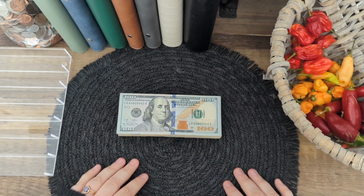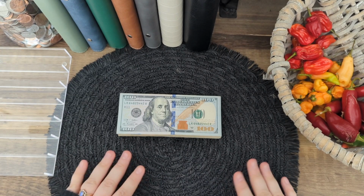My name is Heather and today we're going to be doing my first cash stuffing for the month of November. I'm going to be stuffing a total of $1,000 today. If this is your first time here, welcome.